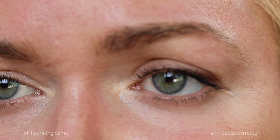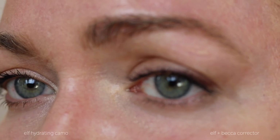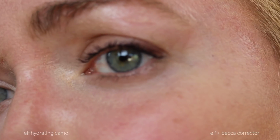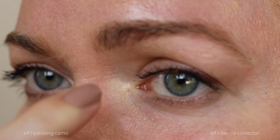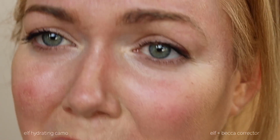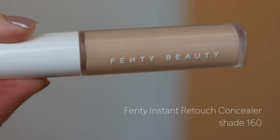We just got home from a 3.5-hour bike ride, and as you can see, my makeup is melted off everywhere, but I want to show you because I think that the e.l.f. actually stayed on fairly well. It's kind of unbelievable to me that I still have product on, considering the rest of my face is just melted. This is the Fenty Instant Retouch Concealer.